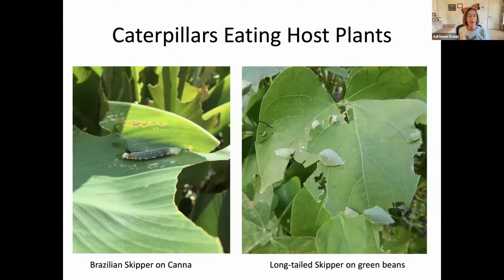We have some butterfly caterpillars in our yard right now. The Brazilian skipper likes the canna plant. That's its host plant. And inside of the leaf, it cuts itself, it eats some of it, but it also then pulls part of the leaf over on top of itself.